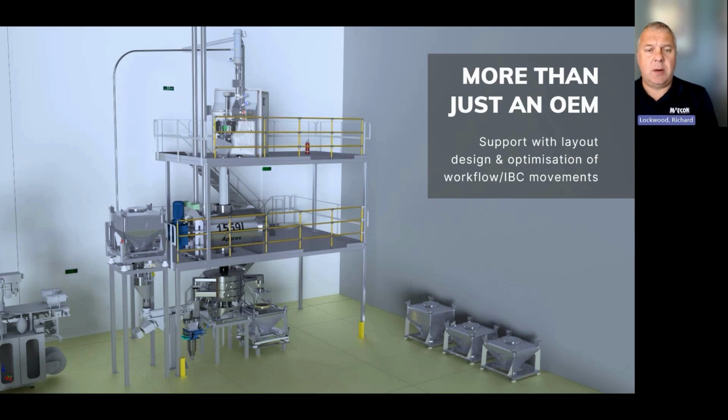The drawing there is just an example of something that we've put together with a client to make sure that, in the wider scheme of things, we're not just ensuring that we're looking after our own interests and making sure that the IBCs are filled and emptied correctly, but also that process flow, that workflow works best for the customer. So we can do that and put our equipment into the overall layouts, working with EPCs, working with engineering departments to make sure that the layout is best for not just the space that you have, but for the workflow and the material transfers within that space.